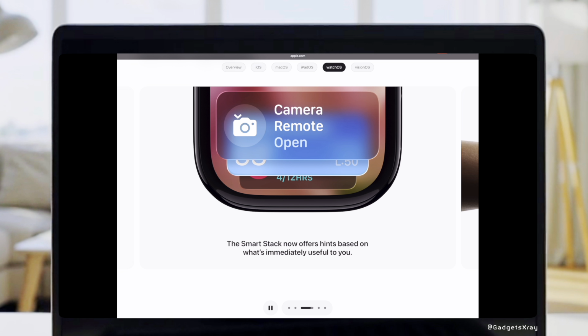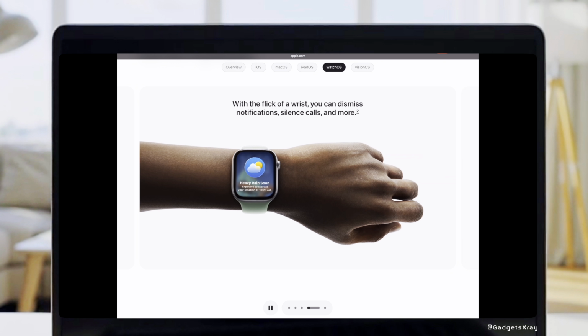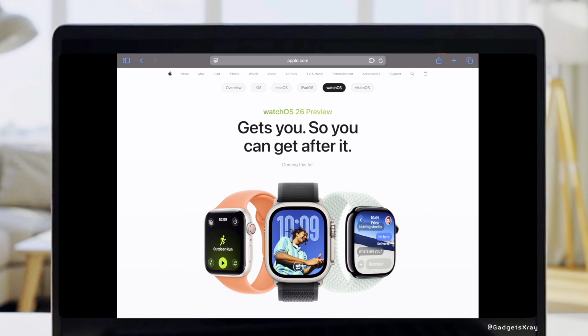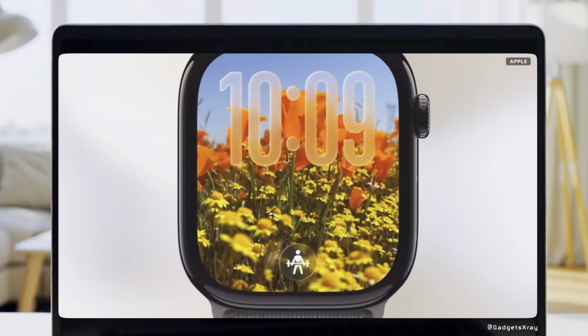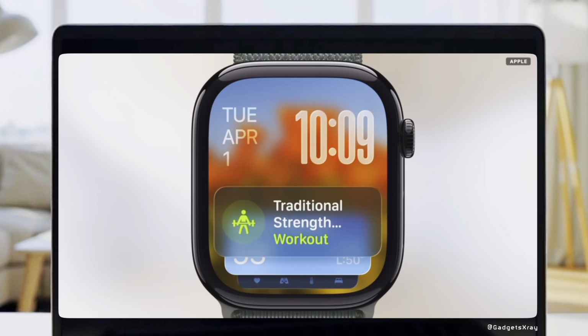Widgets now pop up based on time, and suggested smart actions will appear in messages based on the context of a text. There's also the new wrist flick gesture. You can mute incoming calls, silence timers, dismiss notifications, and more, just by rotating your wrist away from you. It's a game changer when your hands are full. If you're someone who uses your watch for more than just checking the time, this update is surprisingly meaningful.